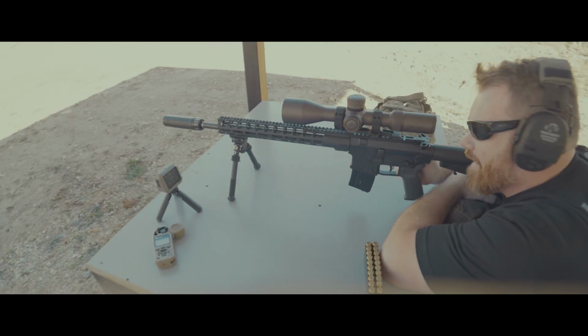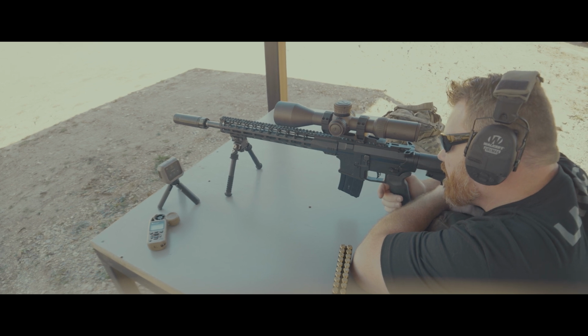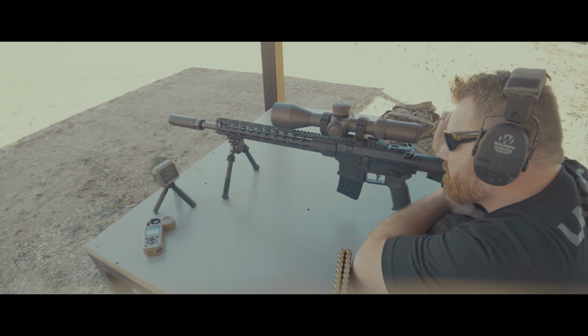You want me to stay on left or right? Which one do you want me to be consistent on? Just pick one and use it, dude. I'll pick the right one then. Give me a second to get up.